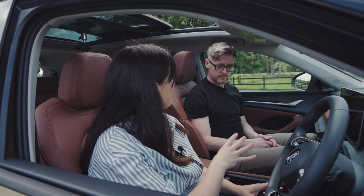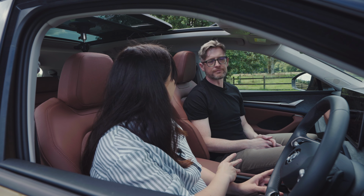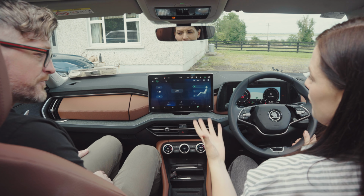But you'll be happy to know it's an option. It's a free option on the Selection Plus, but you can also choose black. Okay. So I know what I'd be going for. Yeah, they're very comfy otherwise, though. It's different. Yeah, different. Yes. Moving on. Trying to look past that.